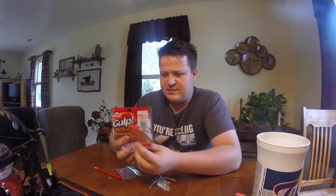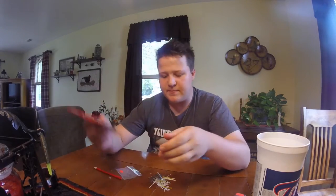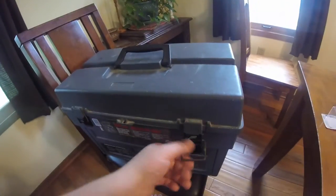And I got kind of a finesse style worm for this, the Berkley Gulp. I think this was a minnow. No, it's a night crawler. 6-inch, has the fin tail on the back, and some Yum Dingers in green pumpkin. And there's that, all set up for tonight's fishing trip.